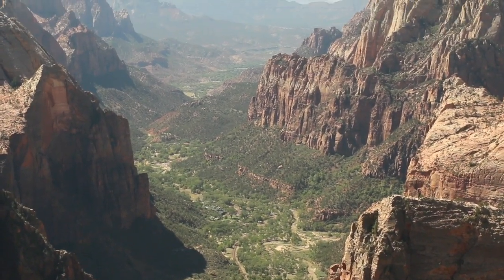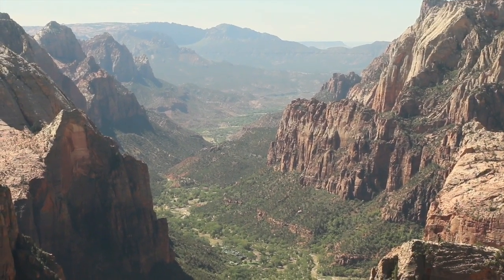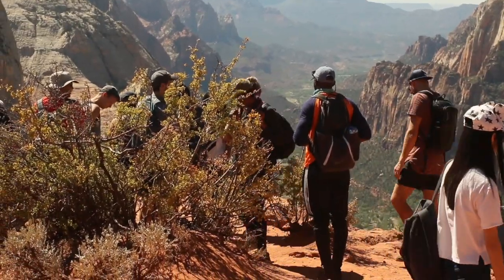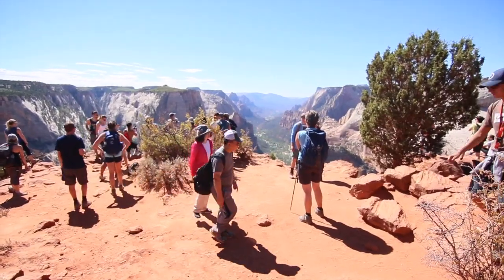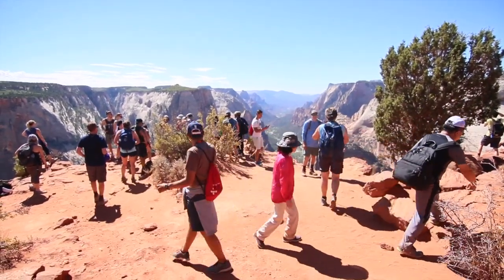Point, and it is pretty crowded up here. This is a popular hike, especially because a lot of the other popular hikes like Angel's Landing are closed right now in Zion National Park.